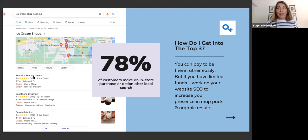So how can we always show up in this top 3 if my location changes? If I were to be downtown, and I'm the owner of Brewster's, I still want to show up in this top 3. And why? Because 78% of your customers are making an in-store purchase or action after they make that local search.